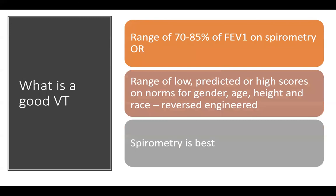So we'll use a range of 70 to 85% of FEV1 on spirometry, or we'll use the ranges of the norms. In the norms, they give you a low range, a predicted range, and a high range, based upon gender, age, height, and race. And we'll reverse engineer it. In other words, we'll look at the volumes you're using, and we'll look to see if they are 70 to 85% of your predicted FEV1.